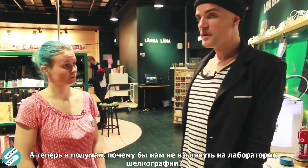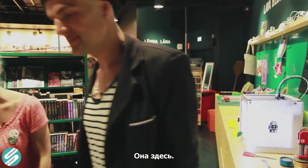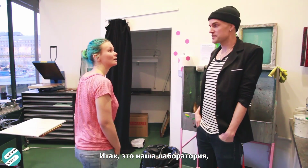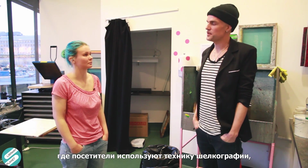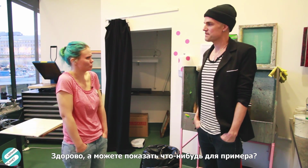All right, but I was thinking, why don't we go and have a look at the Silkscreen Lab? Okay, let's go. It's over here. All right, so this is the Silkscreen Lab, where people can use silkscreen technique to print images on paper or fabric. Right. Can you show us any examples?